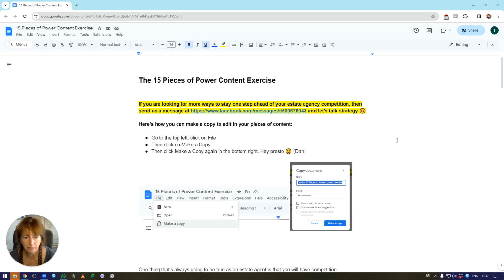And this is for estate agents who actually do need more listings right now. So if you already have more listings right now and don't need any more, stop watching right now. So this is for people who want to grow their business. It's probably better for established estate agents who want to go up to the next level, because you already know what you're doing, you're established.